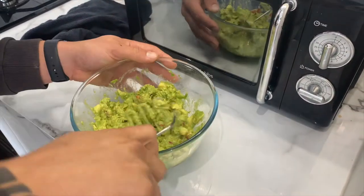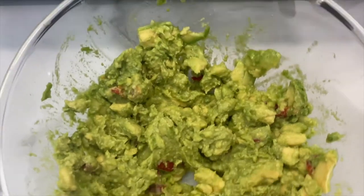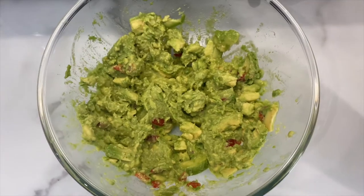I'm taking all your aggression out on you. Bon appetit. How yummy does this look? It's gonna be a cake.